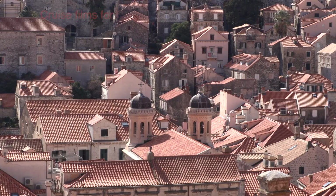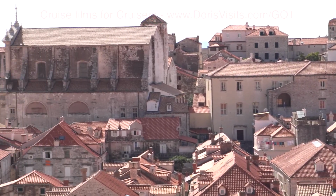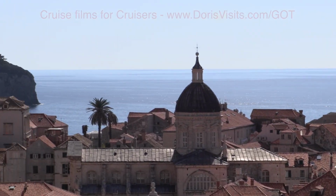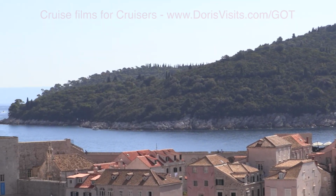Turning back, imagine you're Cersei. Give a small knowing grin and watch the whole city blow up in a green plume. They put the building in front of Lokrum Island and made it disappear.